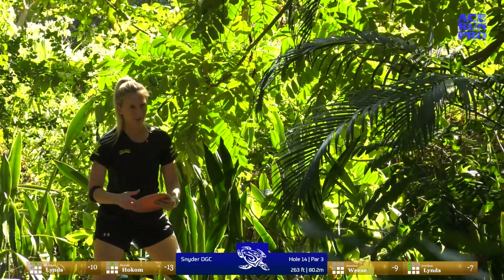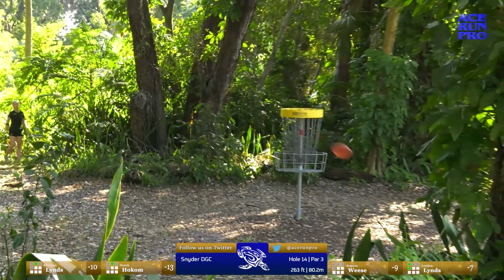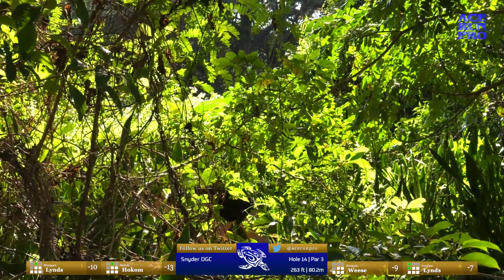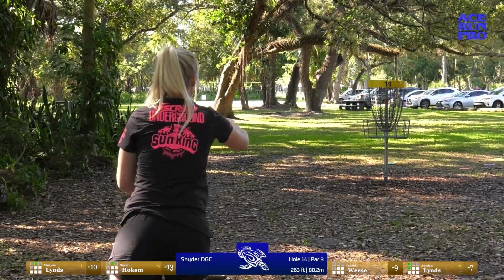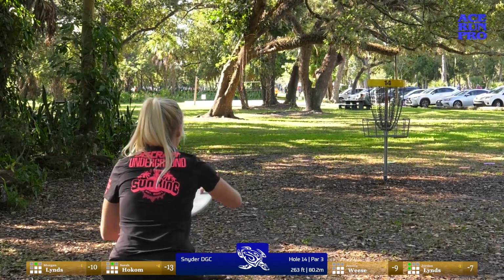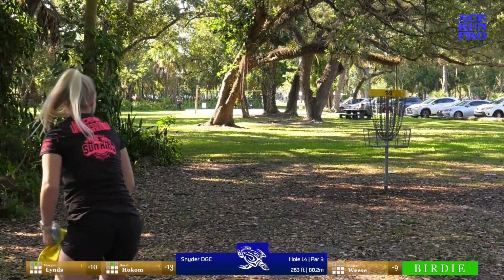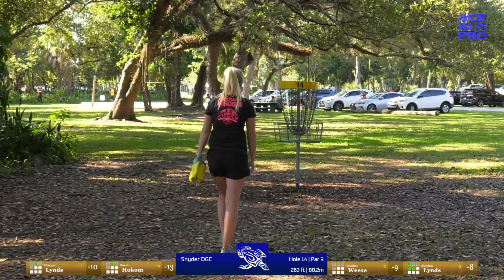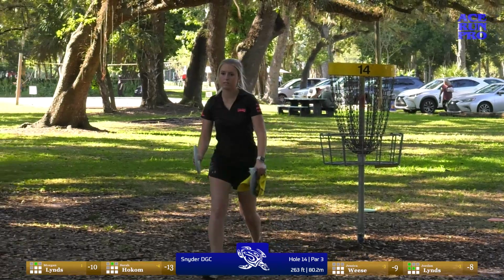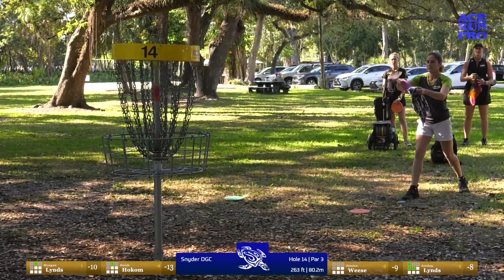Morgan, this is where her drive ended up. Giving it a good run. That left side is not forgiving. And now Jordan, with about 25 feet, puts it in. Beautiful. That looked just like her putt from the last hole. That's 2 in a row for Jordan. She's definitely feeling good, feeling her stroke. And closing the gap here on Jess. She's only 1 off of Jess now.